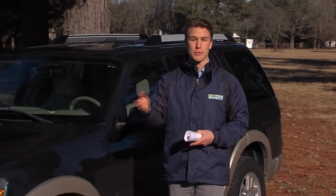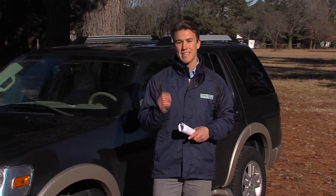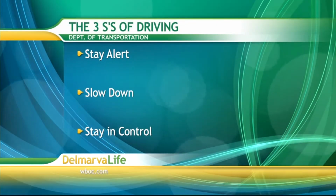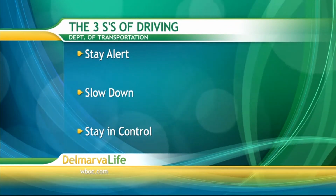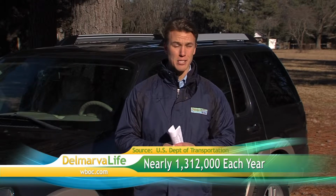People just don't know how to drive in bad weather. Whether it's rain, snow, wind, or fog, the main principles for staying safe behind the wheel stay the same. Now, it's easy to remember if you just think of the 3 S's. Stay alert, slow down, and stay in control. But of course, a lot of times that's much easier said than done. And if you happen to be in one of the more than 1 million weather-related car crashes each year, you need to know what to do.